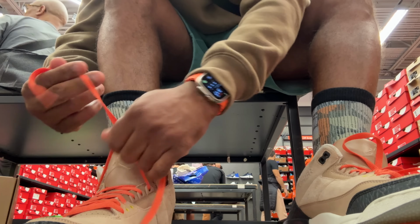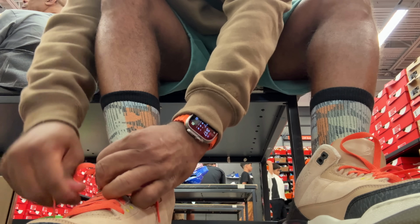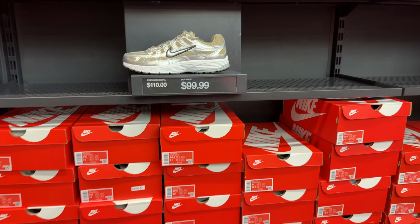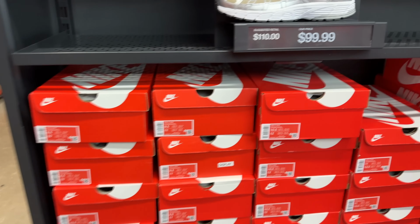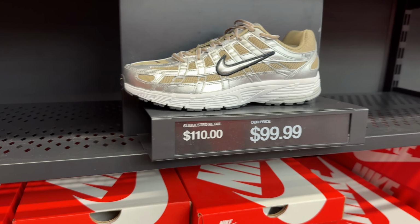I think it's a comfortable shoe. I had to try it on to give my personal feedback in real time. These are keepers. So we're gonna keep browsing while they find me a size 11 and a half in those Invincibles. Anyways, these are the P6000, another comfortable shoe.